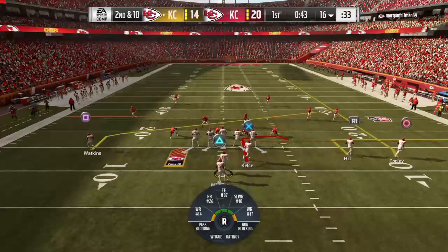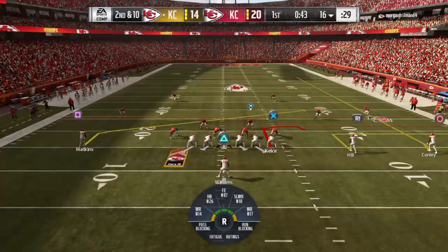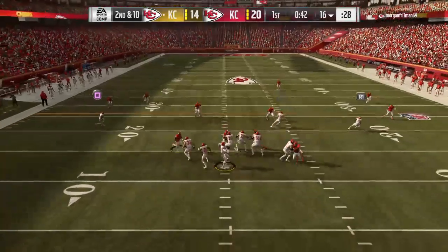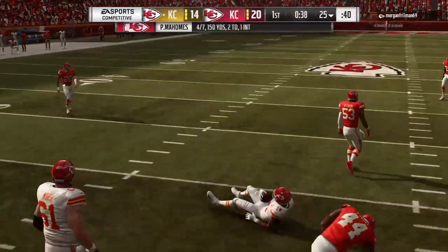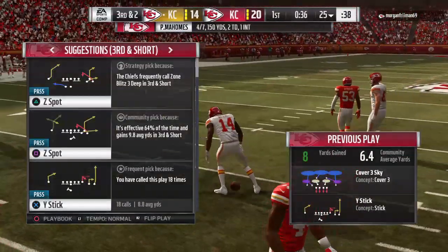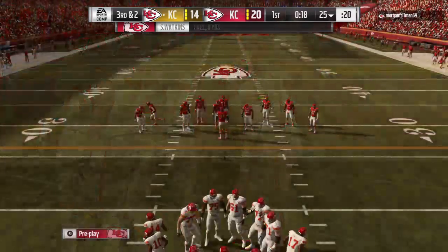Meanwhile, they take a shot to start the drive, but this is going to wind up incomplete. Mahomes again here on 2nd and 10. This is complete to Watkins on the slant. And down he'll go at the 25. 8 yards on the completion, but now they face 3rd down.